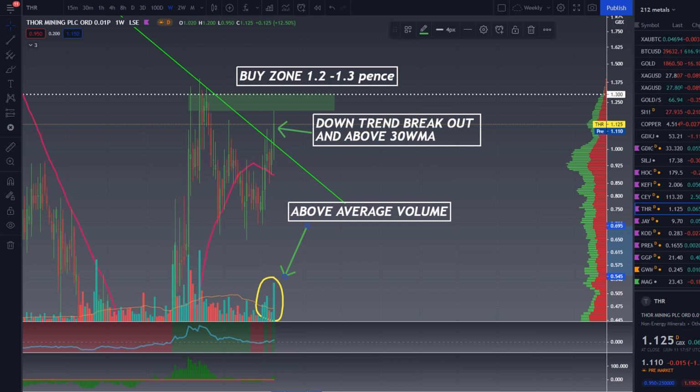But in general, we're looking at the chart to show you an impending breakout based on, once again, the Stan Weinstein rules. So we're looking at a weekly chart with a 30-week moving average. We're looking at price action, volume, and a Mansfield relative strength index. And then potentially looking at where this trade could take us from a profit perspective.